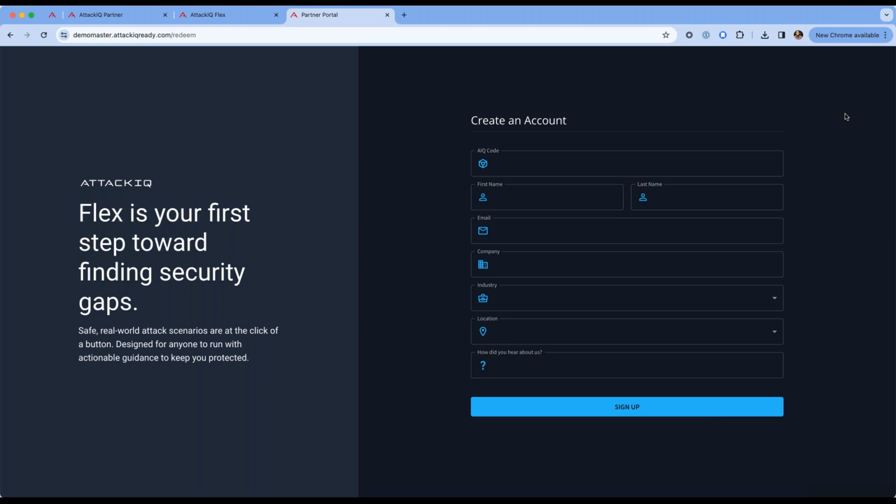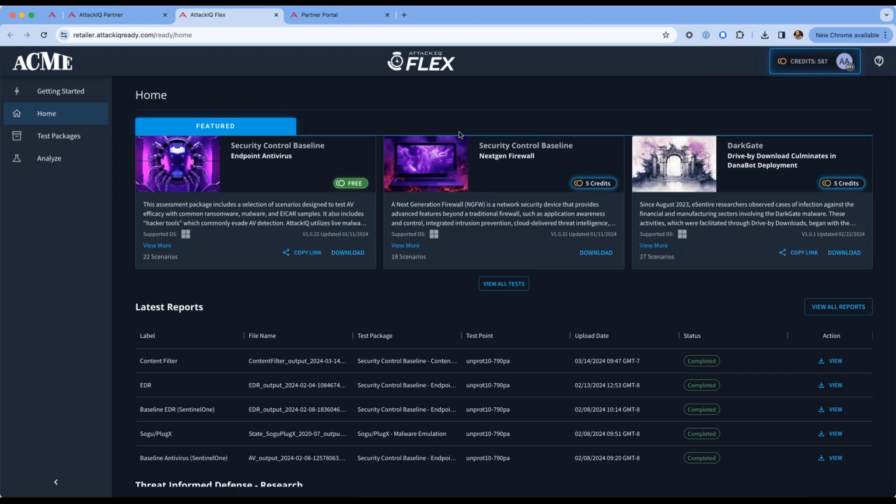So to start, here we have an example of a landing page where a user can actually use a code to go ahead and sign up for a tenant. By doing so, and I'm not going to sign up just for the purpose of the demo today, but by doing so, they'll actually be able to create, in this case, a Flex tenant. This is an example that you see here.